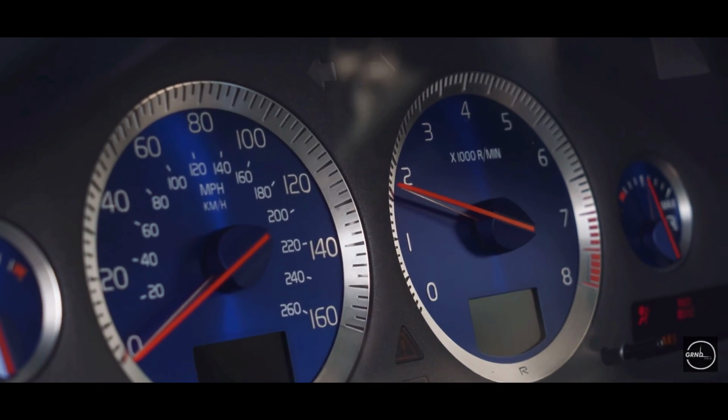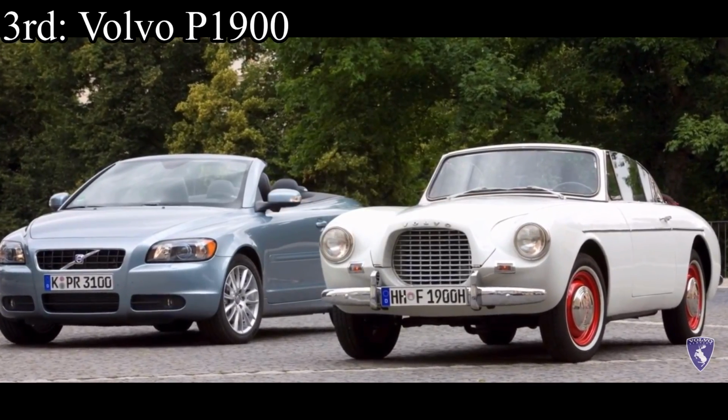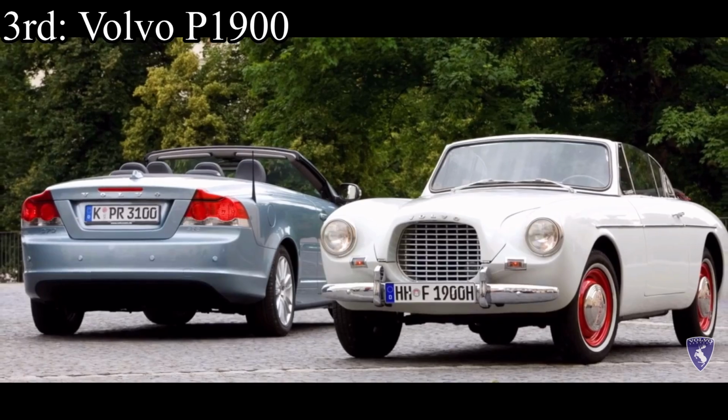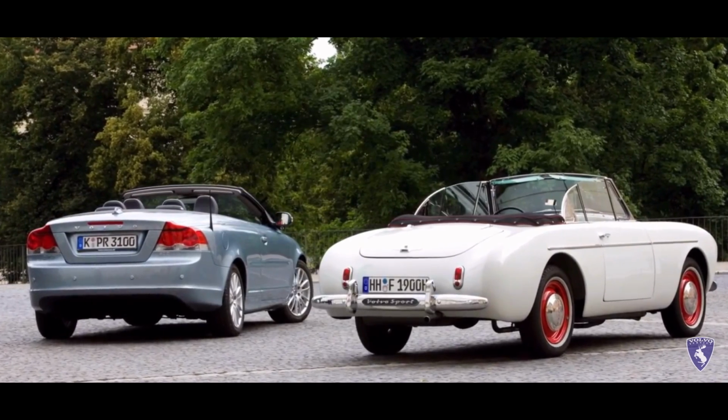It has like 300 horsepower, it's all-wheel drive, kind of like the V70R but in sedan form, and I already told you about how amazing the V70R is, so that should tell you how amazing this car is. Coming in at 3rd place is going to a car that I admittedly don't know anything about, but everybody was saying it's one of the most legendary Volvos of all time, so I knew I had to put it at 3rd place.